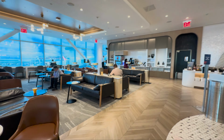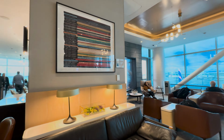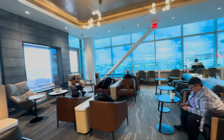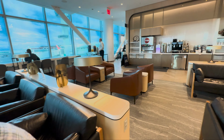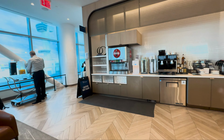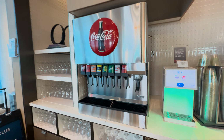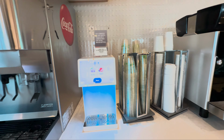So you see, you've got a bar area, you've got plenty of seating area. There's a faux fireplace out there, and there are some heaters up top to keep you warm outside on the deck because it's cold. It was cold the day I was out here. You've got beverages over here. This was during breakfast time. You've got beverages here and some food options.